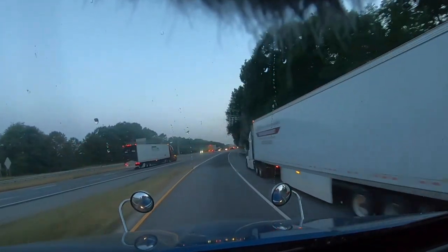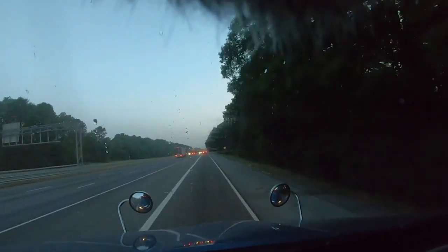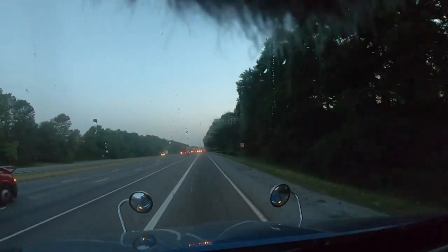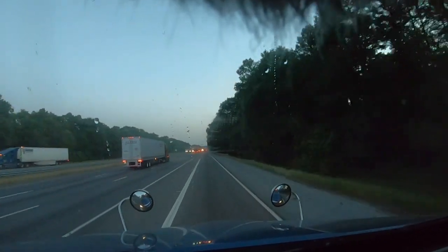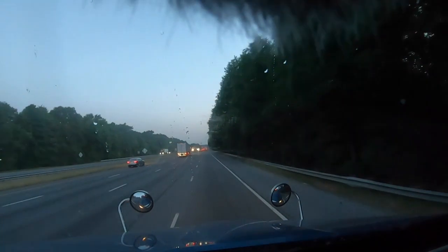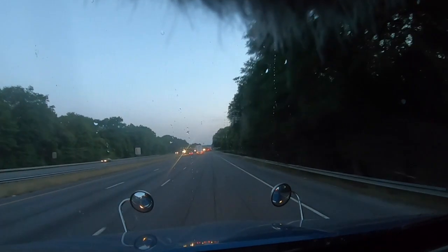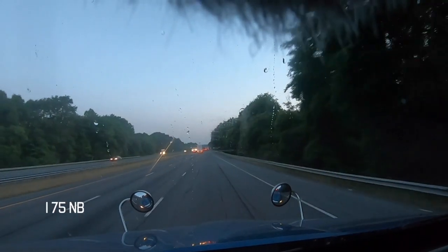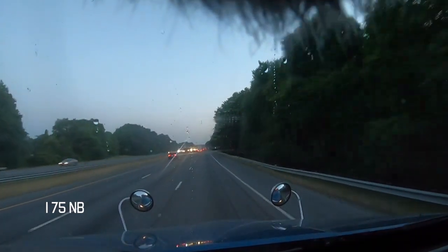I could fuel a little bit earlier, but fuel here in Georgia is running about 15 cents more than the fuel in Tennessee. So I'll do my company a favor and fuel up in Tennessee instead of fueling up here in Georgia.